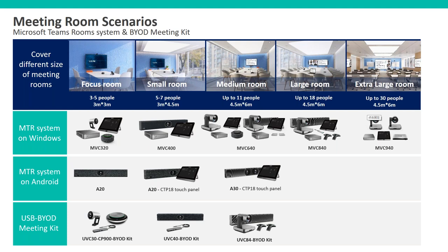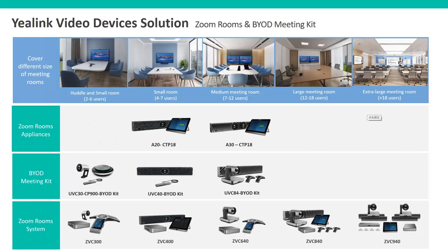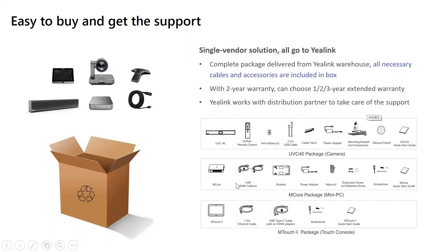BYOD means bring your own device, where users can bring their own laptop and connect a Yealink camera, microphone and speaker to improve the meeting experience. Those are the video solutions for Microsoft Teams, and we also provide video solutions for Zoom Rooms accordingly. You just need to upgrade the firmware to switch the application. Yealink video solutions are all packaged in one package, which means you do not need to purchase other accessories, bringing you a more convenient shopping experience.